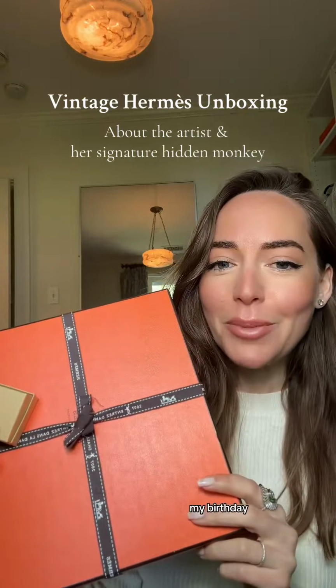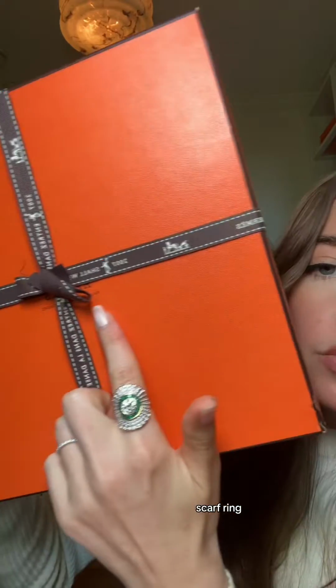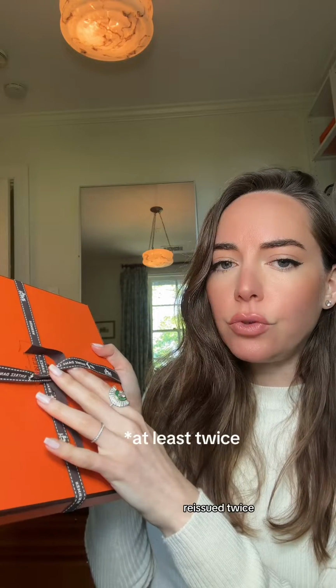It was recently my birthday and I have a little unboxing. I did show a little preview of this on my birthday, so some of you might know what it is. This one is from It's All Good. It's a small women-owned Hermes scarf store, and they included this really cute scarf ring. It's with 2007 ribbon. The scarf came out in 1990, and I know it was reissued twice, in 1993 and 1997.